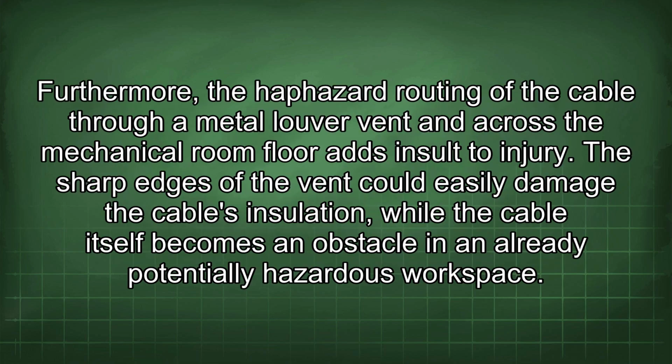Furthermore, the haphazard routing of the cable through a metal louver vent and across the mechanical room floor adds insult to injury. The sharp edges of the vent could easily damage the cable's insulation, while the cable itself becomes an obstacle in an already potentially hazardous workspace.